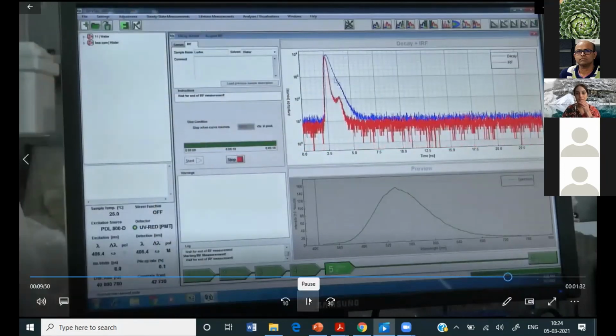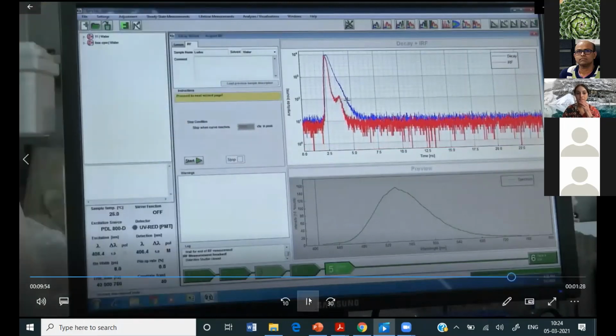Blue curve, which is your actual decay. You see, this IRF is very close to the sample. So that means the sample is decaying really fast. Okay, what does it mean? It means that the curcumin in ethanol has a very short lifetime.